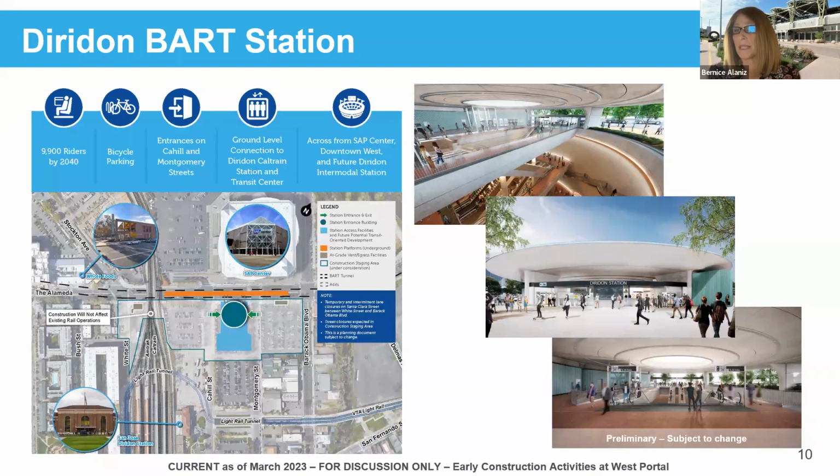And the drawings on the right, the upper shows the interior and how you would circulate through the escalators and stairs to get down to the platform. This also has an underground platform. The center drawing is a conceptual illustration of what the station will look like from the exterior.